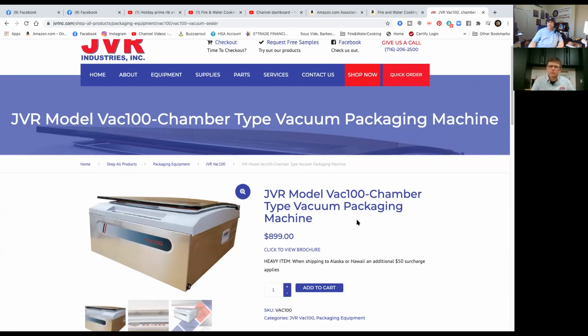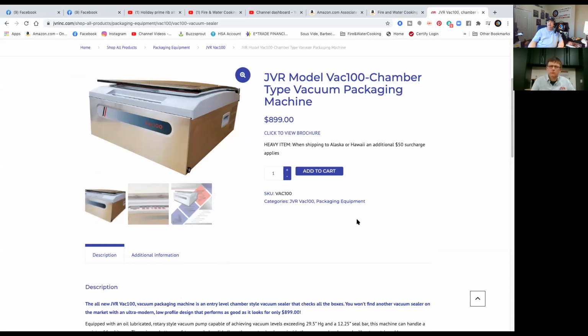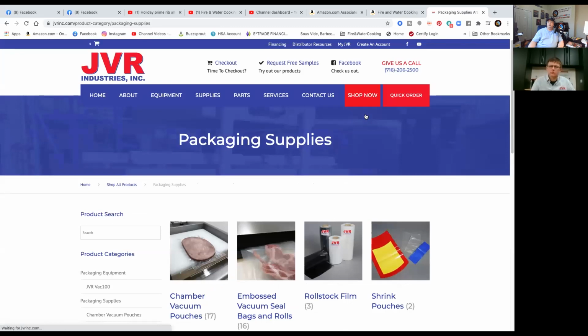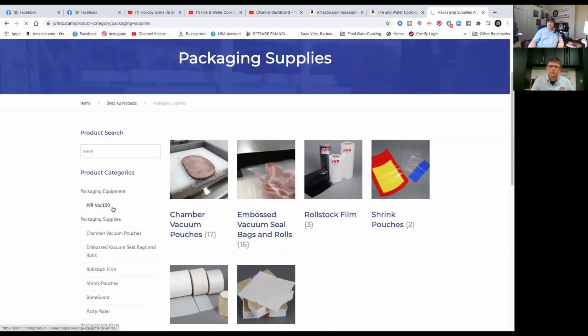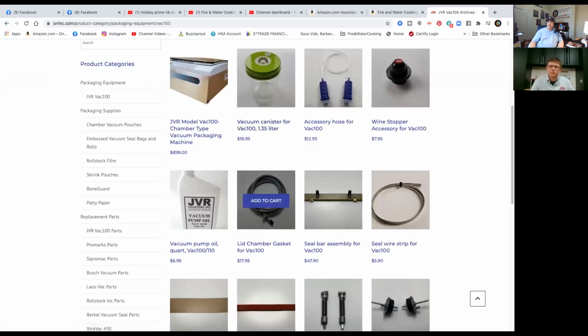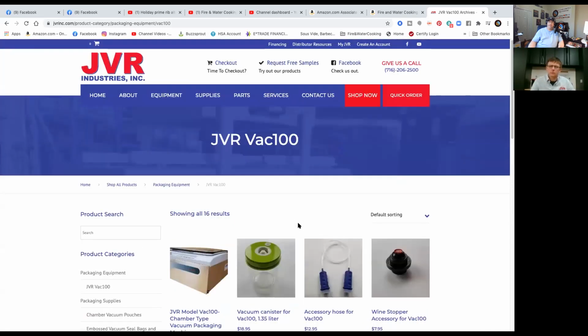Plus, I do a lot of sous vide cooking, and I do a lot of briskets and pork butts where I need the bigger bags and stuff like that. So I can use it with the channel type ones as well. So you can check them out. And like I said, you do have all the replacement parts for it as well. So that now if somehow they need a new seal bar or something like that, or gaskets or the oil, you can just order it from them as well. So plenty of bags. I know you got bags on there, and just make sure you guys check it out. Check out the VAC 100 as well.